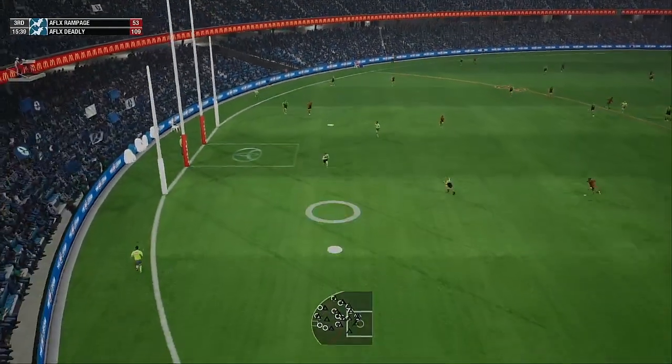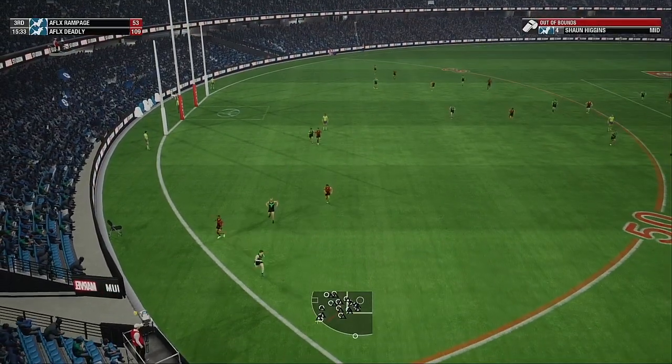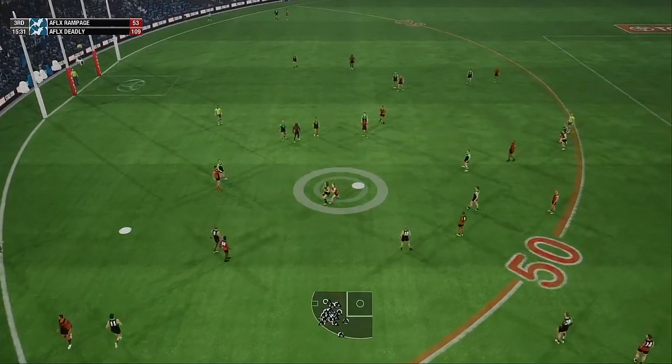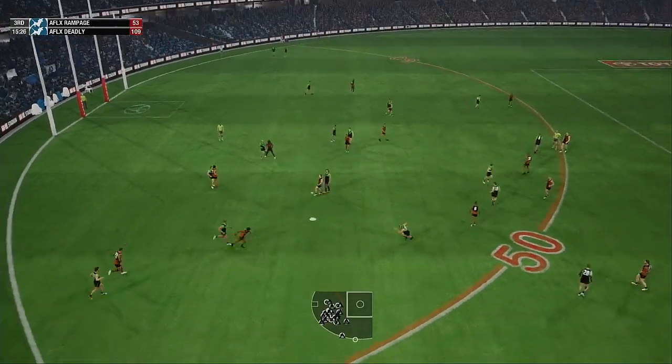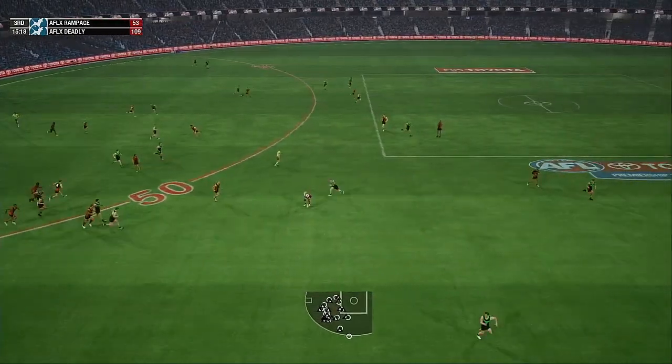Well, when you look at the shots at goal, there just hasn't been enough scoring opportunities being created. Get the ball inside 50 and give your forwards a chance to take a mark. The visiting team's forwards are dangerous anywhere inside 50. They just need to be given a shot. They just need to find a way to work back into the game right now.